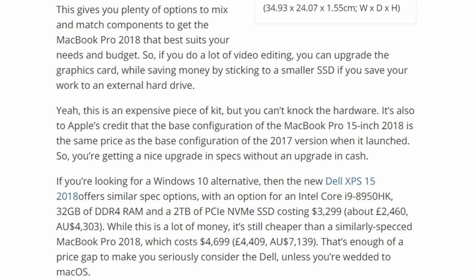So, if you do a lot of video editing, you can upgrade the graphics card while saving money by sticking to a smaller SSD if you save your work to an external hard drive. Yes, this is an expensive piece of kit, but you can't knock the hardware.